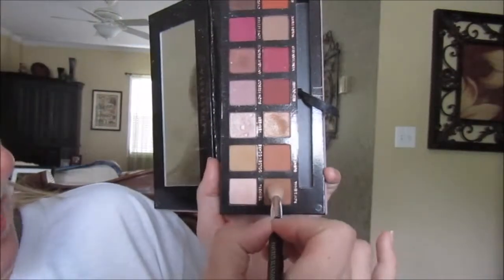The next shade that I'm going to go into is Raw Sienna. I'm going to keep this on the outer corner and then work whatever's left on the brush into the crease. I love these Anastasia eyeshadows because they are super blendable and super buildable. I personally don't like a ton of color on my eyes. I like it to stay a light wash, and so these are perfect for me.